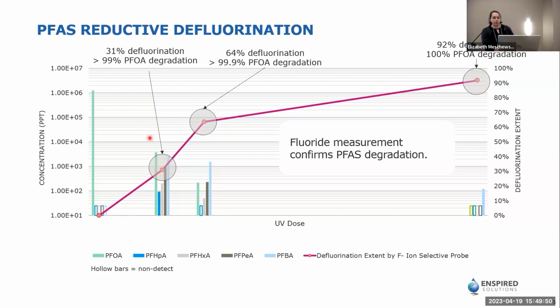At this first point, we're at 31% defluorination. So 31% of the fluorine that was previously bound to PFOA has been released as fluoride. That corresponds to over 99% PFOA degradation. And we have some of the shorter chain compounds coming up. This reductive defluorination reaction breaks down the carbon-fluorine chain linearly.